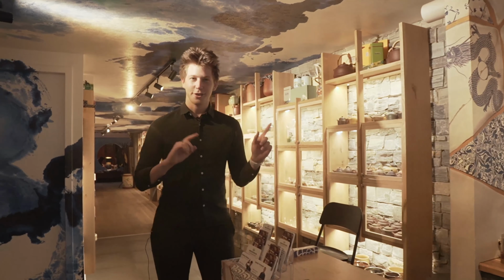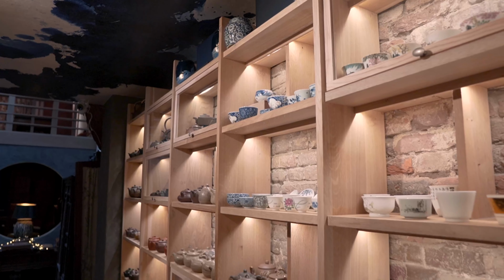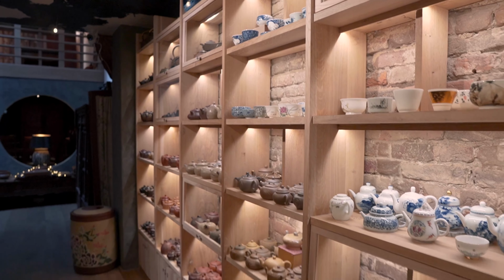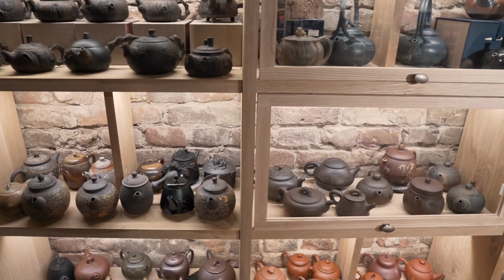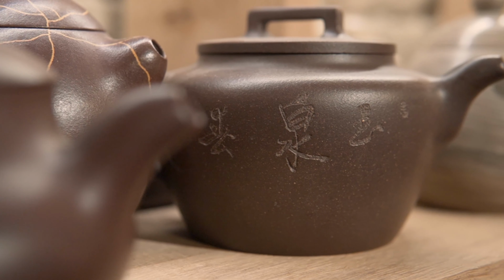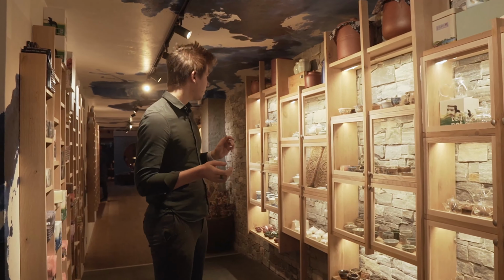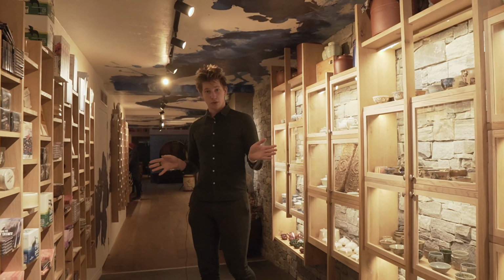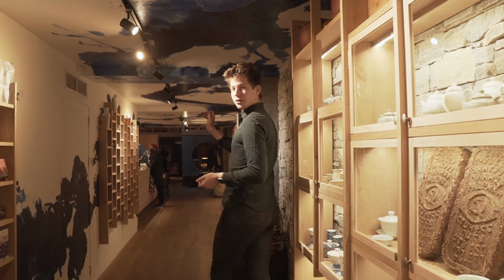And if we continue further, you will see shelves upon shelves of teaware. So we have a lot of different cups and teapots ranging from accessible to masterpieces and collector's pieces, right? We want to be able to give everybody the chance to go into tea culture and tea drinking. So if we continue further into the store or the tea club, we'll eventually find a wall of tea pets.